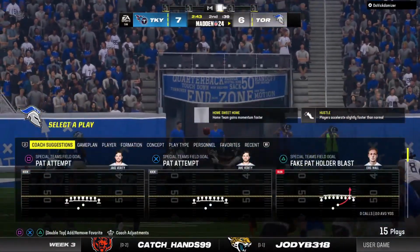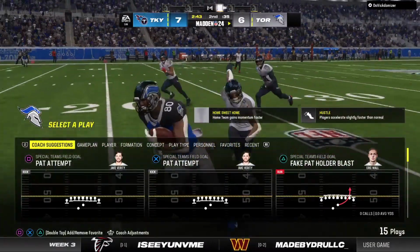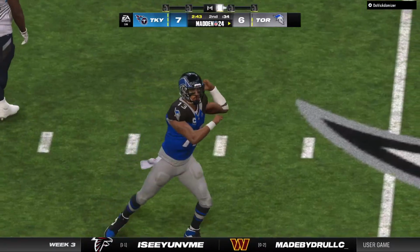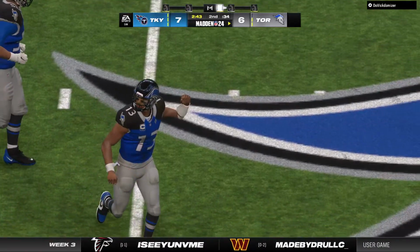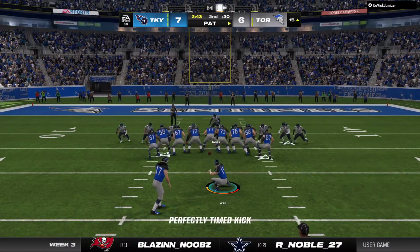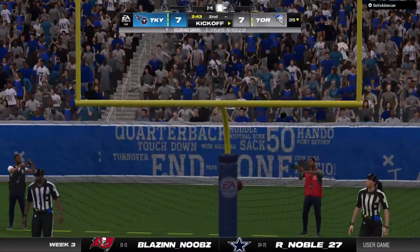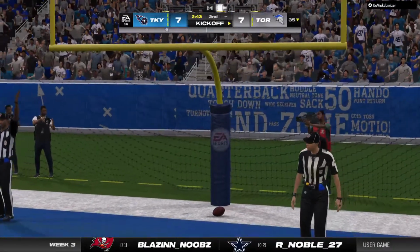That certainly went against the traditional ways of playing football, but who cares? Look at the result. Big touchdown. They went for it on their own side of the 50. So there's conservative, there's aggressive, and there's really aggressive, which is what we just saw there. Tip of the cap to them. Extra point right down the middle, and we are tied at 7.